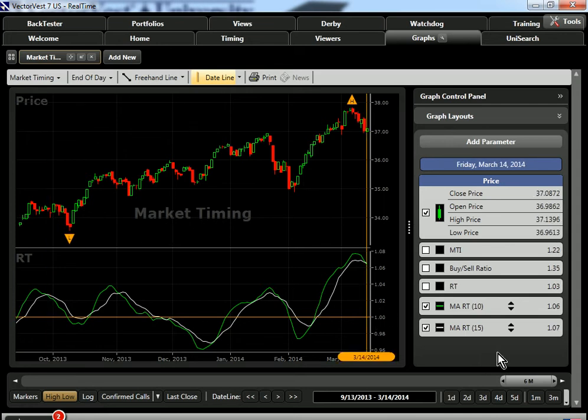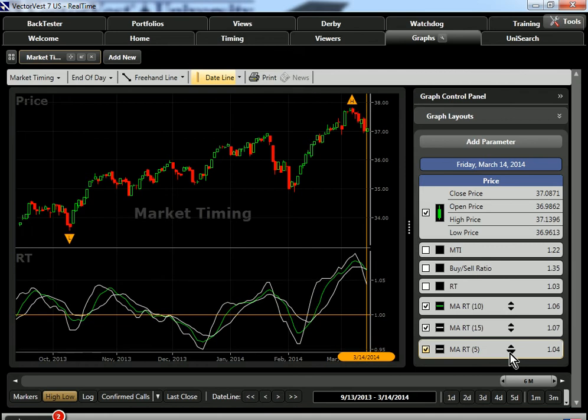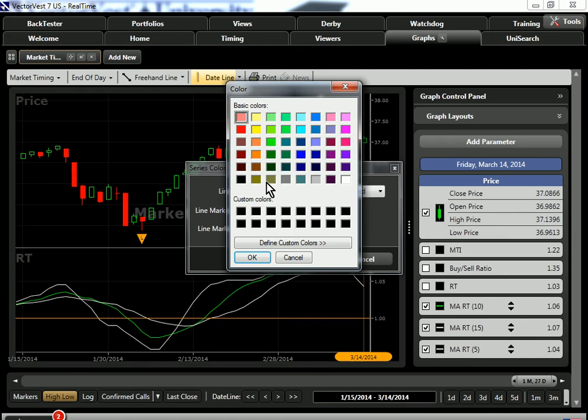While preparing for tonight's strategy of the week and from talking to Dr. Delito, one thing that he's done with this picture here is he's added a 5-day moving average to the relative timing. I'm going to add that 5-day moving average. I'm just going to zoom in on the more recent date here, and I'm going to change the color from white to red.